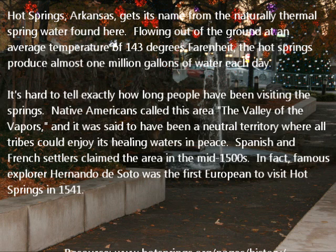It's hard to tell exactly how long people have been visiting the springs. Native Americans called this area the Valley of the Vapors, and it was said to have been a neutral territory where all tribes could enjoy its healing waters in peace. Spanish and French settlers claimed the area in the mid-1500s. In fact, the famous explorer Hernando de Soto was the first European to visit Hot Springs in 1541.